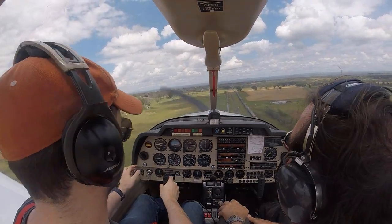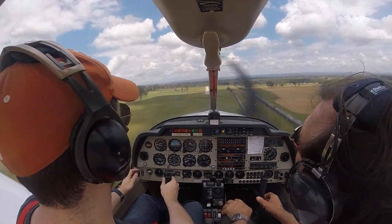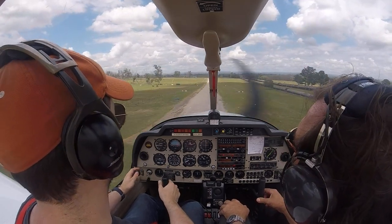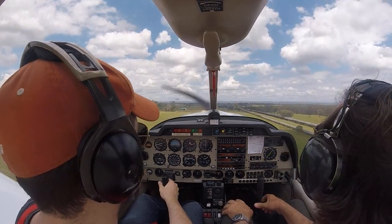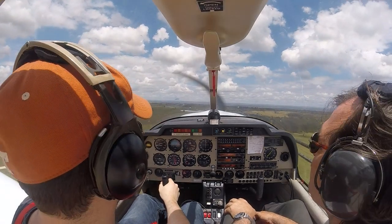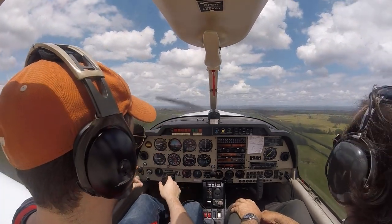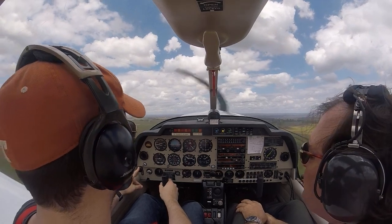Okay, full flap. Aiming for the numbers, reduce your power now to 1500. Let's go around, so full power, spinner on the horizon. Okay, flaps to 10 degrees. Wait for 75 knots and a positive rate, and the rest of your flap up now. Climb attitude, raise it up higher. And trim it.